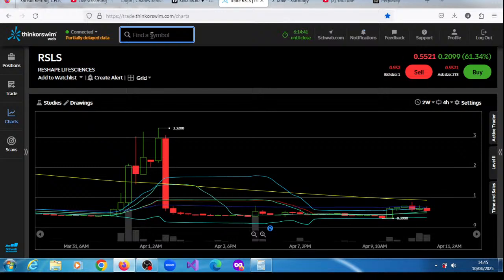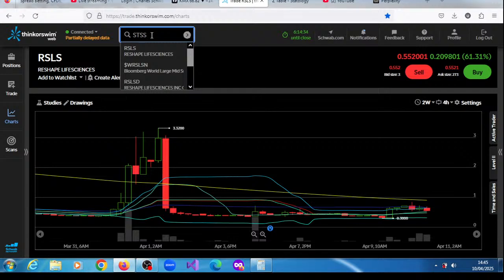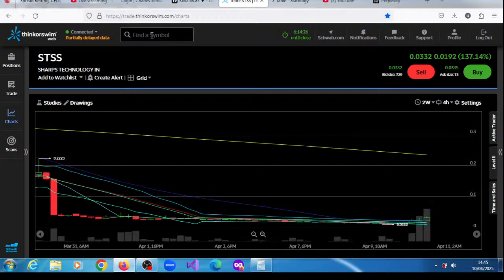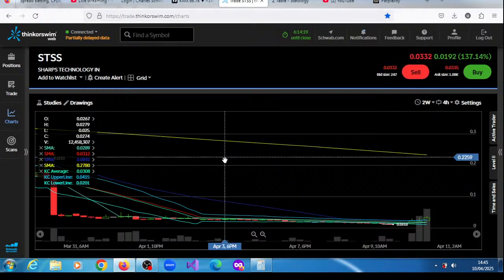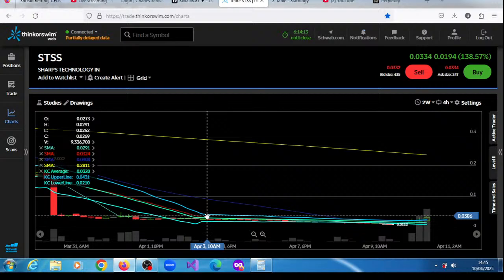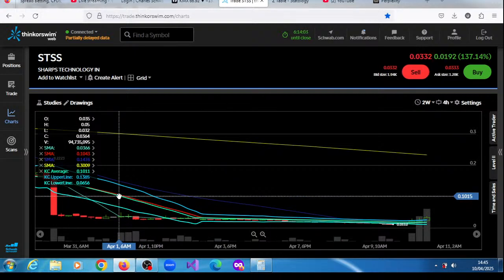And the next one is STSS. STSS here as well. You can see a plunge from here, 0.3223, down to here, 0.0363. That's also another 80% plunge. Yeah, I suspect this is the stuff of machines, possibly, and there's a pattern going on here.